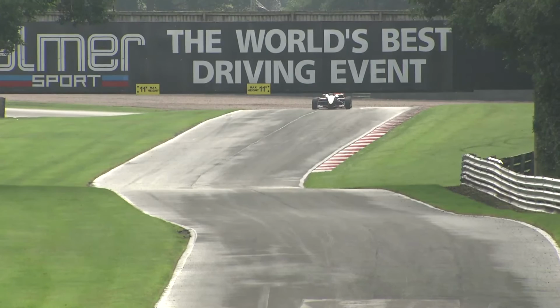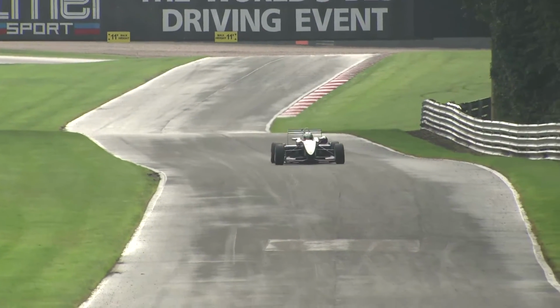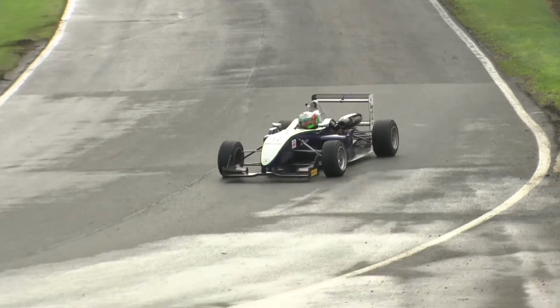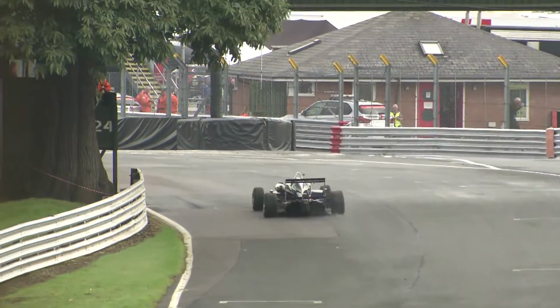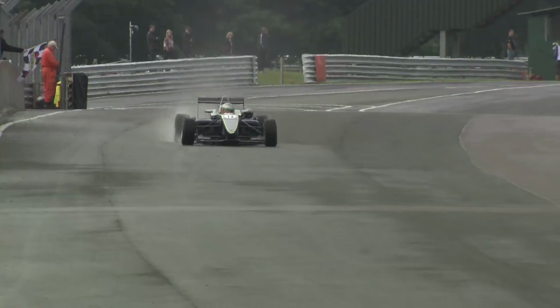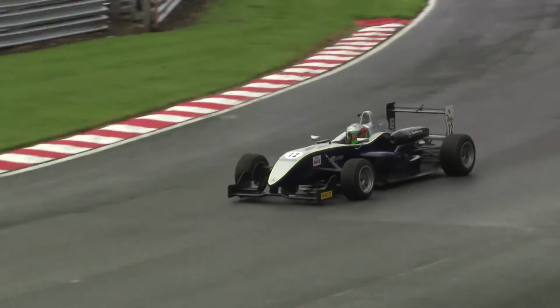Here he comes into sight, Huell Lloyd looking to try and do the double here in the MSVR Formula 3 Cup at Oulton Park. And as he heads onto the brakes, turns his way in towards the right-hander at Lodge Corner for the man from Derbyshire at the wheel of his self-prepared CF Racing Dallara F311. It's a double win for Huell Lloyd at Oulton Park. Wins round 1 and round 2 of the weekend here at Oulton Park in Cheshire.